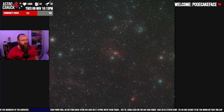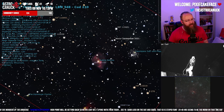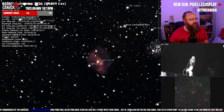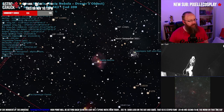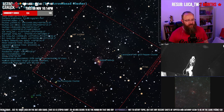I'm just getting everything over here on Stellarium. So I'm going to show you guys the area that we're looking at right now. We have the Bubble Nebula front and center. We've got the star cluster, the Cassiopeia Salt and Pepper cluster. There is the Nova Cassiopeia 2021, Northern Lagoon Nebula, and hidden within there's also the Lobster Claw Nebula as well, just above the Dormouse cluster. So there's quite a few targets in this one little area of the night sky, and we are at about 300 millimeters in focal length. So it's a nice wide field of view. I probably would almost want to go a little wider.